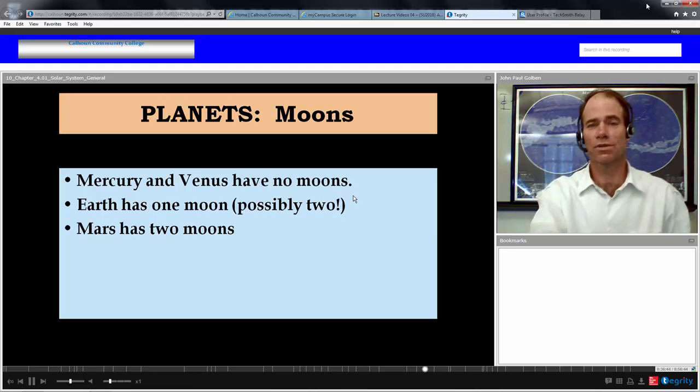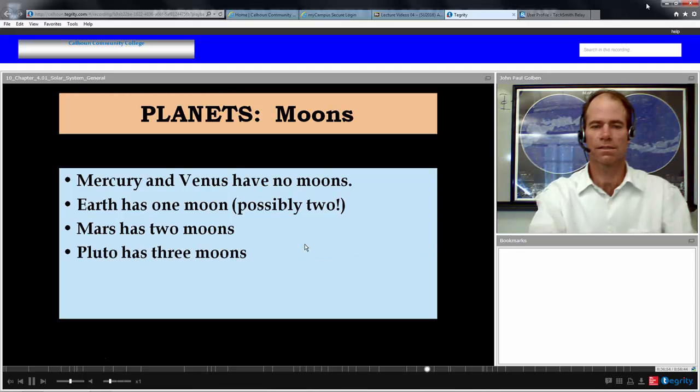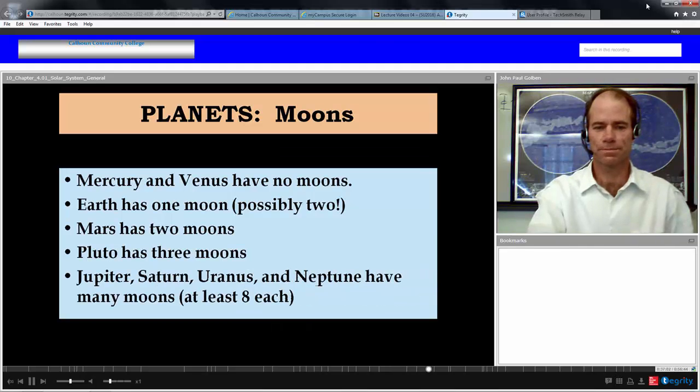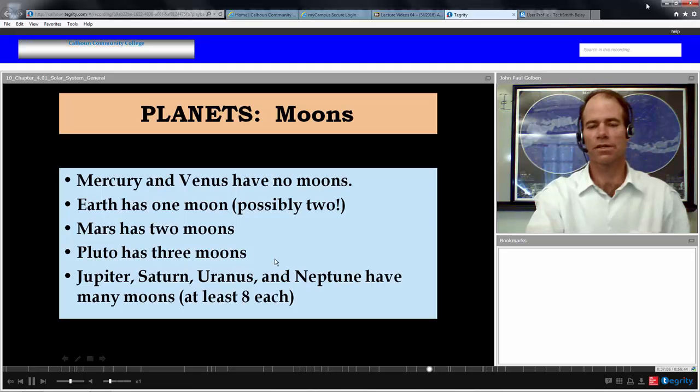Mars has 2 moons, captured asteroids, real small, Phobos and Deimos, fear and panic. Pluto has 3 moons. Of course, Pluto is not a planet anymore. This is data collected in the last few years, this data on Pluto.